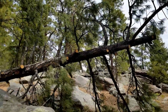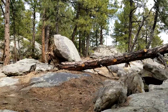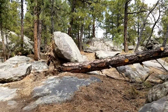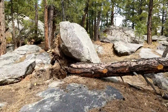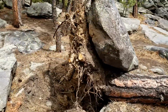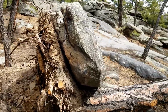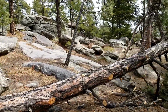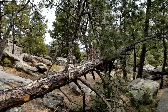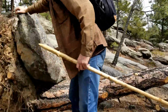Wow, look at this. This tree fell and took a boulder with it. Check it out. That boulder was on its root system and it picked up the whole boulder when it fell. Excellent. That's wild. I've seen a lot of stuff out here, but I've never seen that. When that tree toppled, it lifted up the boulder under its roots. That's incredible.